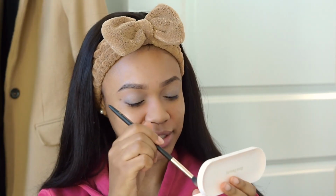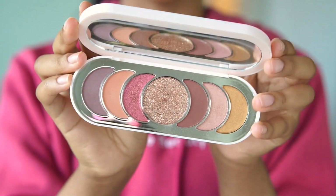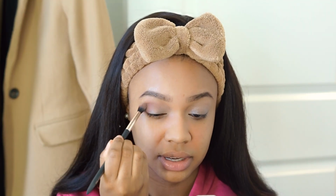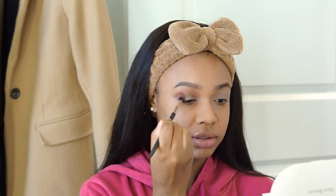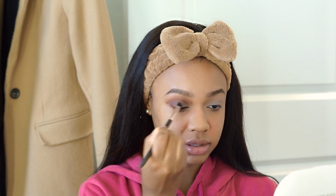All right, so going into the eyeshadow palette, I'm going to take this brown and put that in our crease. I love how warm this brown is. Oh, it's so great. I'm just gonna keep adding it. Just keep on adding some.